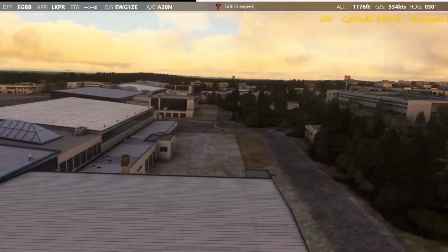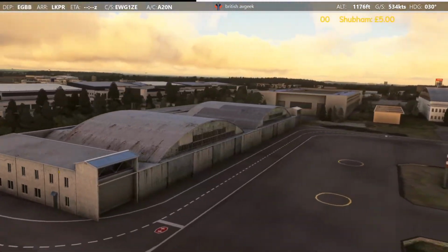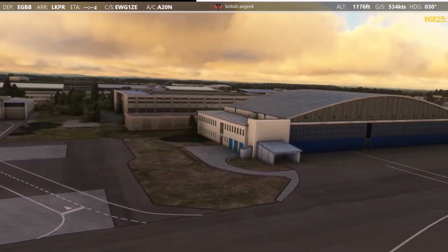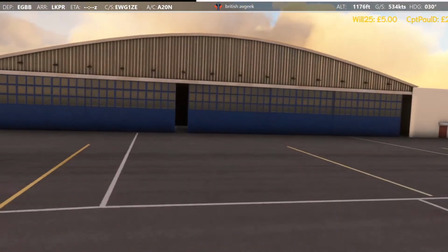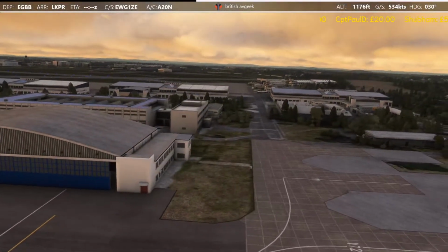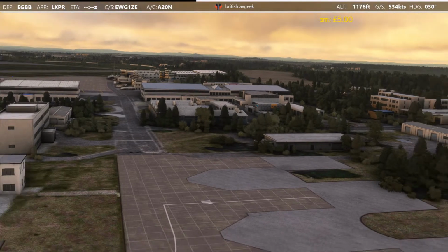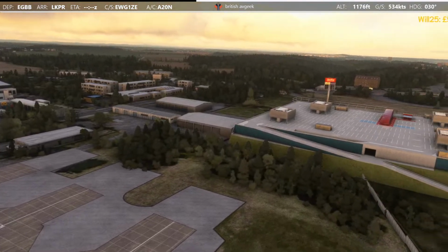Everybody's waiting. I'll get a screenshot in a second. Really old hangars over here. Ah, that'd have been exciting. I thought with a little Easter egg. It does, doesn't it? It looks very like, yeah, Soviet.